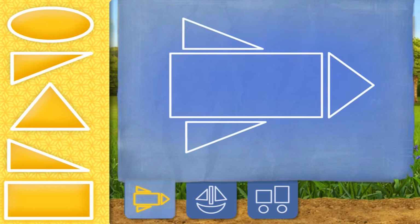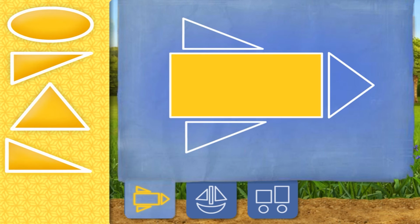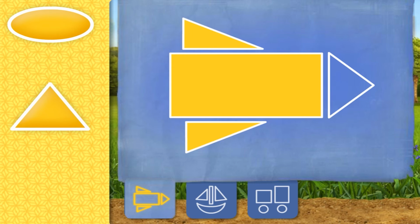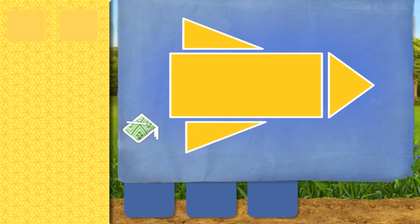A rectangle! That looks awesome! A triangle! You are great with shapes! A triangle! Whoa! Nice kite building, Umi friend!